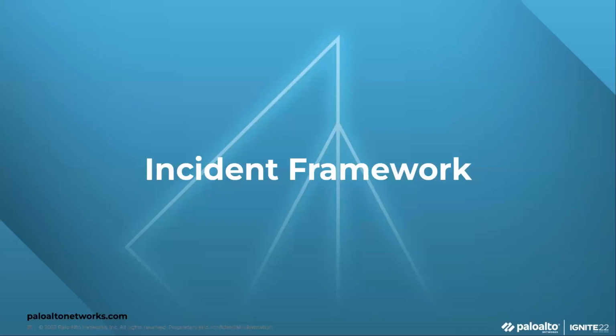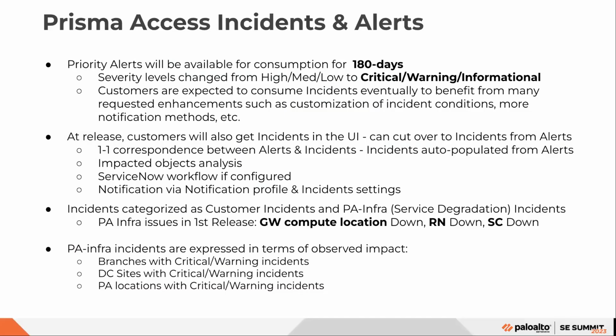Clicking once more, I know we have 4 minutes, so I will give you a quick overview of the next page, which has the incident framework. So what you will see is that with the launch of this product, our priority alerts will continue to be available for consumption for 180 days or 6 months from the time that we launch this product to our customers. So they will continue to have the priority alerts.